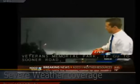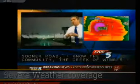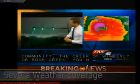Right now, I'm over Sooner Road. If you make your way to Sooner Road, I know the communities, the creeks. Shoot back towards the Rock Creek. You are in the path of this. Again, if you live at the creeks of Wimberley or Rock Creek, you need to be in your tornado shelter immediately. Again, this tornado is still on the west side of I-35.